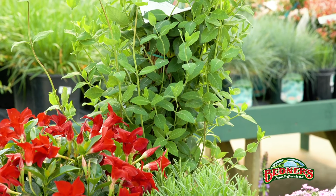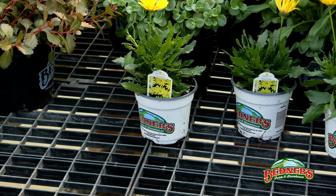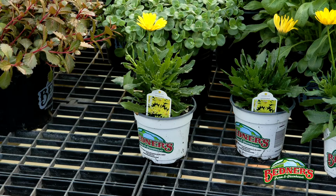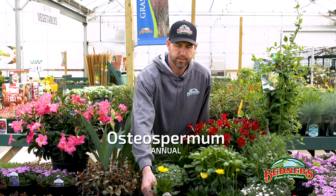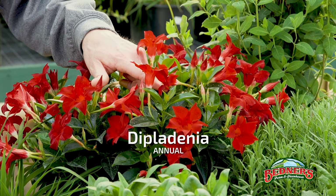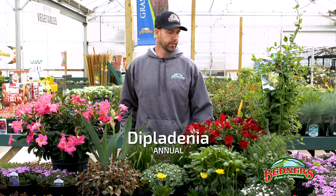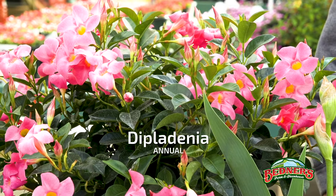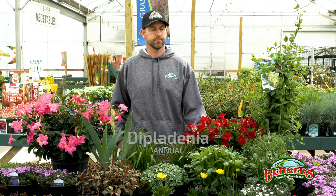Use of these drought-tolerant plants will actually reduce the time and cost spent on irrigation, and most of them actually prefer poor to average soils. So some of the plants in particular on the annual side: Osteospermum is one. Dipladenia, which is a great, almost shrub-like, tropical plant native to Florida. They are great for going through the beating sun and requiring as little to no water as possible.